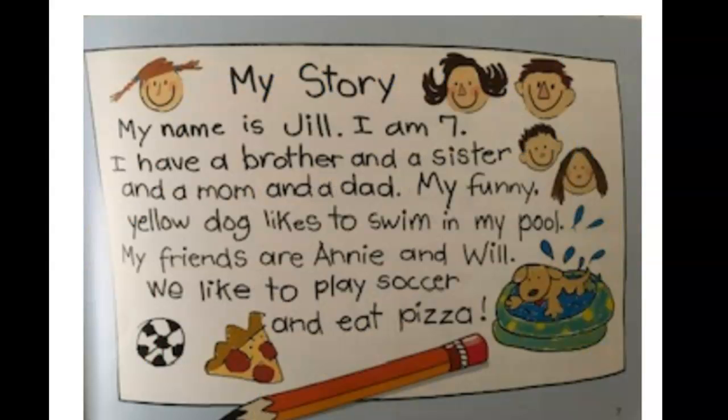This is her story. My story on the top. My name is Jill. I am 7. I have a brother and a sister, and a mom and a dad. My funny yellow dog likes to swim in my pool. My friends are Annie and Will. We like to play soccer and eat pizza. So that's a great story.